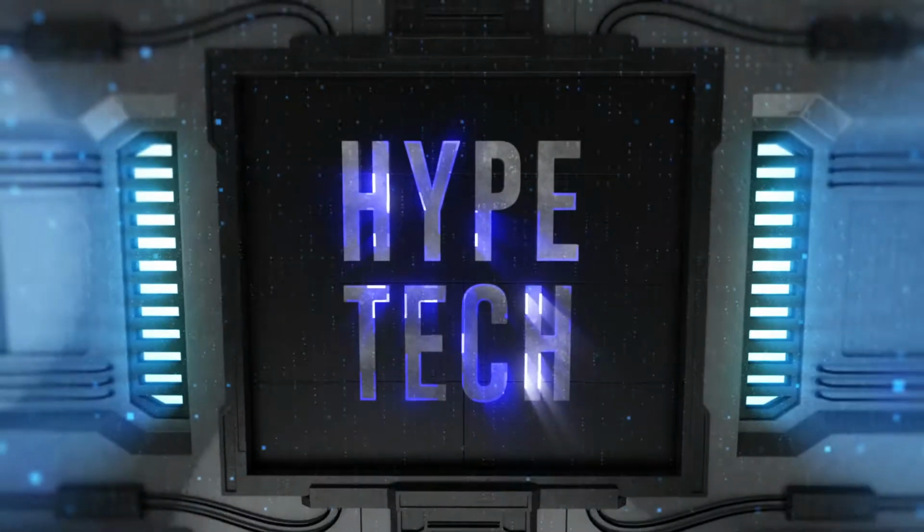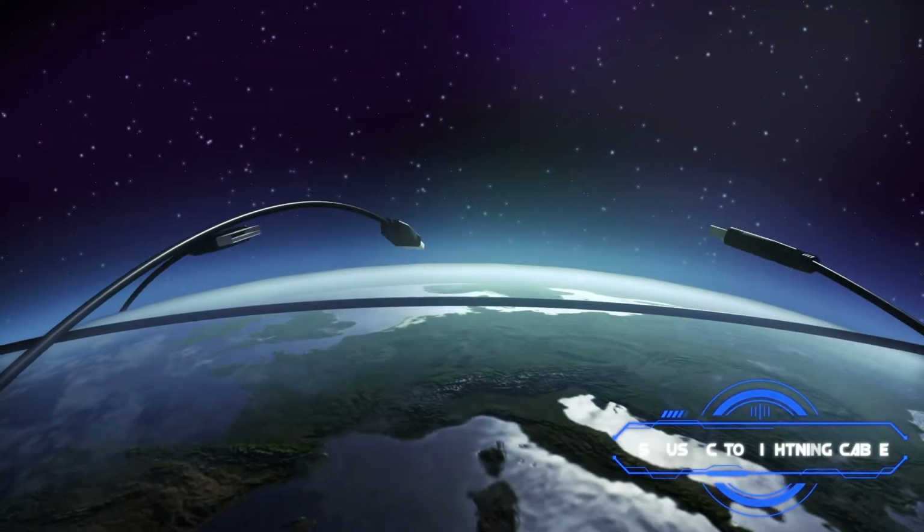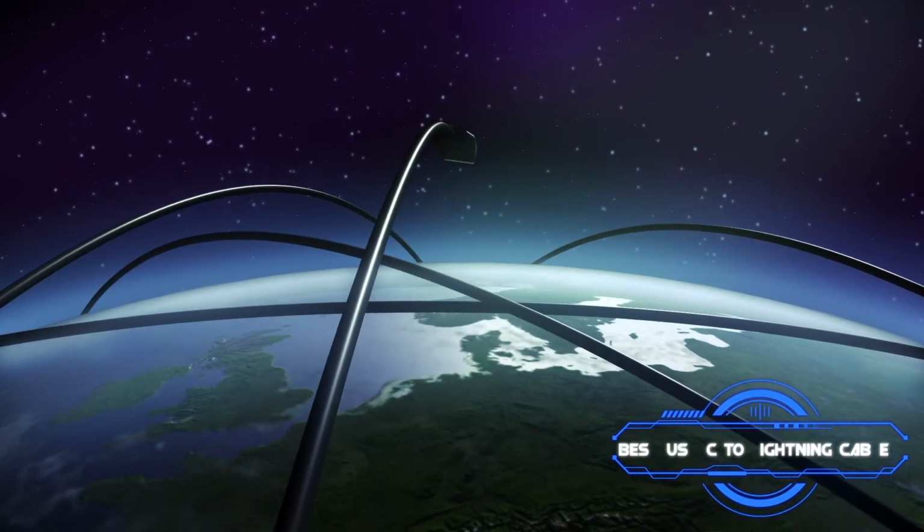That brings us to the end of our review and buyer's guide for the best USB-C to Lightning cables.